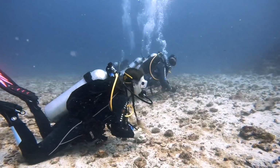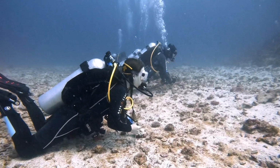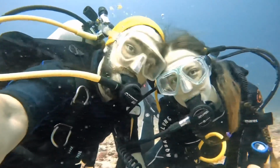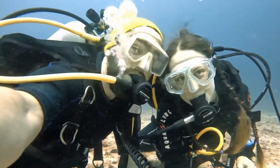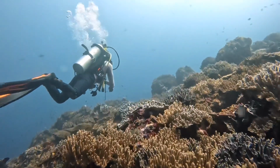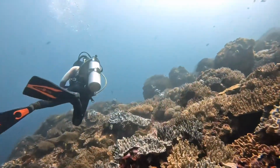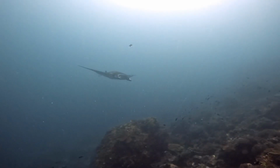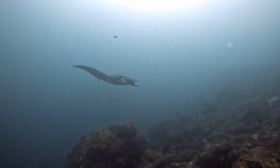and also you can only stay down at that depth for so long until you run against your no decompression limits. The bottom time on the second dive is shorter than on the first, and so when we didn't see any mantas after a minute, the guide actually took us up to a higher spot where fortunately we had an encounter with a few more singletons.